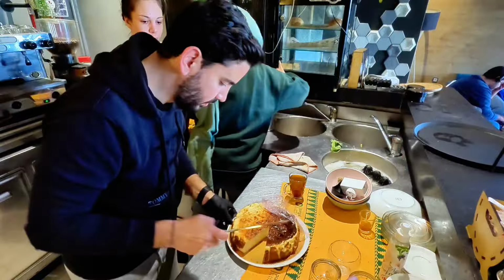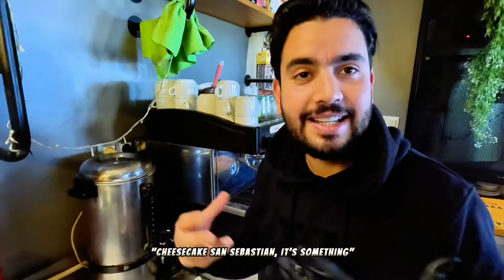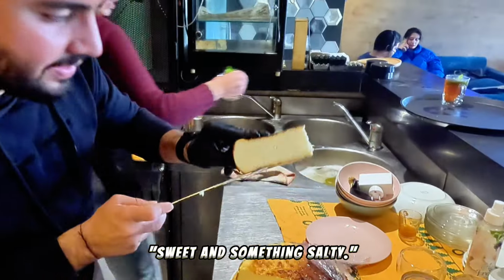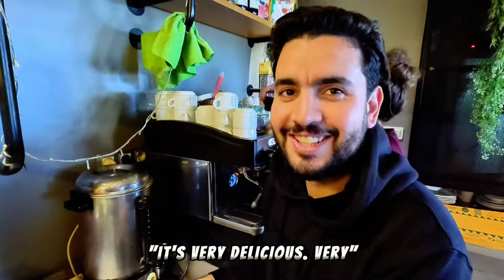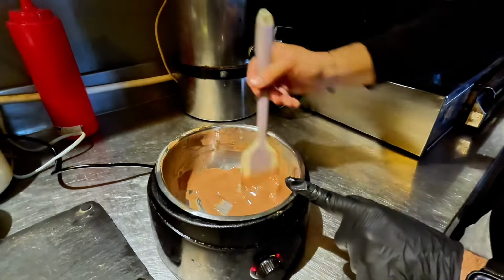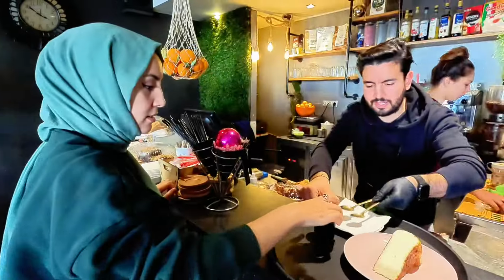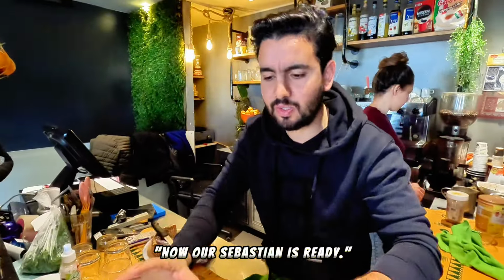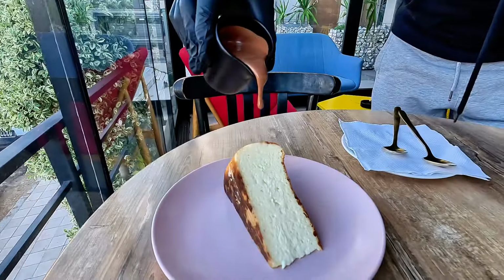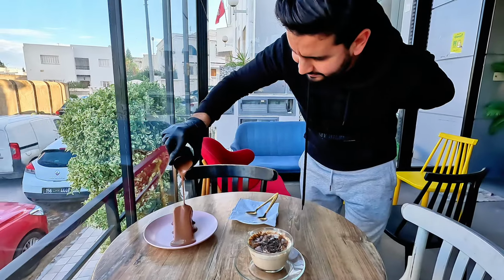The owner was so nice that he gave me an inside look at what made the dessert so good. Cheesecake San Sebastian, it's a combination between something sweet and something salty. It's very delicious, very tasty. I watched as he melted the Belgian chocolate to put on top and as my cappuccino was made. It all came together quickly. Now our Sebastian is ready. The final piece was adding the topping, which was done at the table. This will most definitely be my tastiest memory of my time in Tunisia.